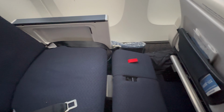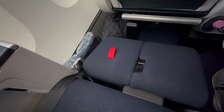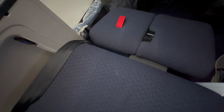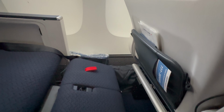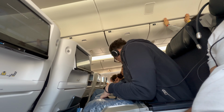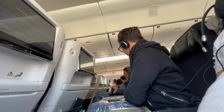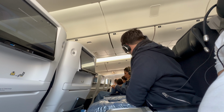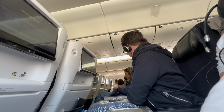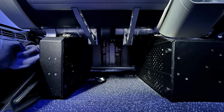Here's what the seat looks like when the leg rest is raised up. The seat comes with a seat pitch of 38 inches and a width of 19 inches. The pitch is pretty standard across the industry, but there are a few airlines now providing larger seat pitches. The seat itself is reasonably comfortable. Another aspect of this seat which I didn't find comfortable was that under the seat in front, where you put your feet, there were a couple of boxes, one which was the entertainment box, which limited the amount of space for your feet.